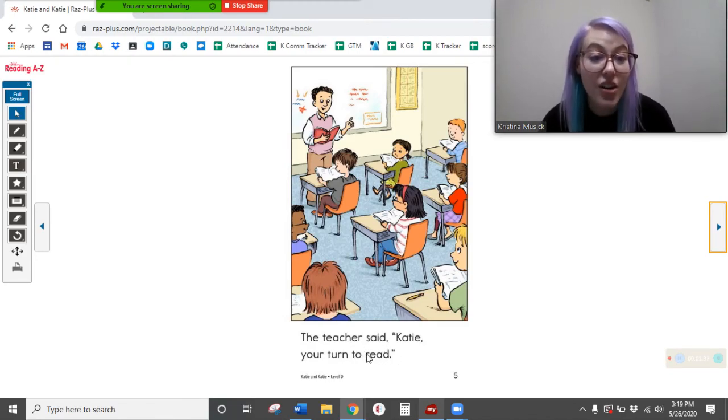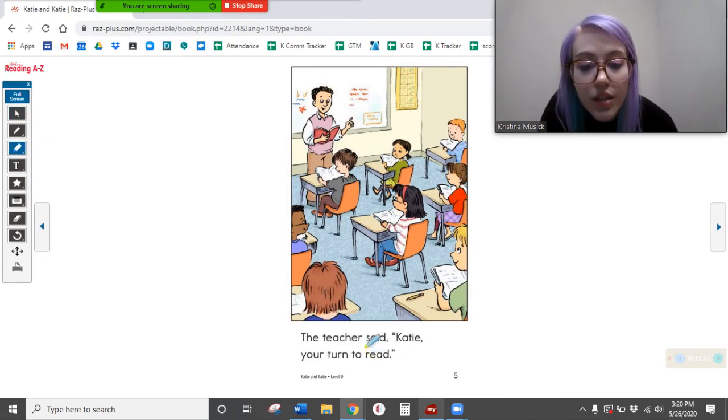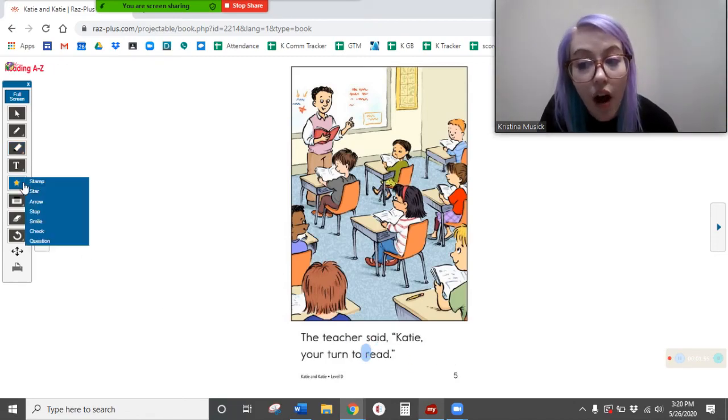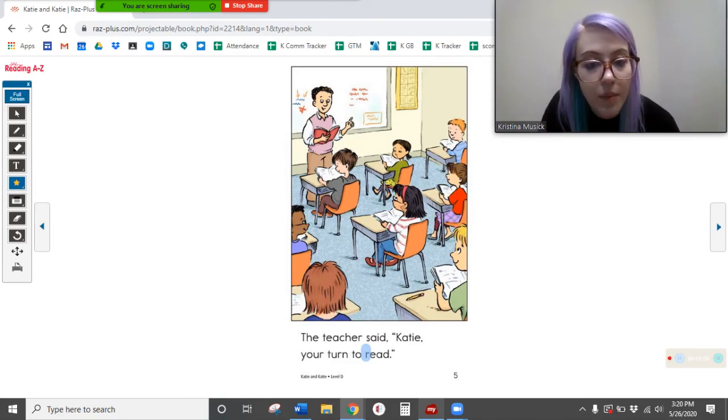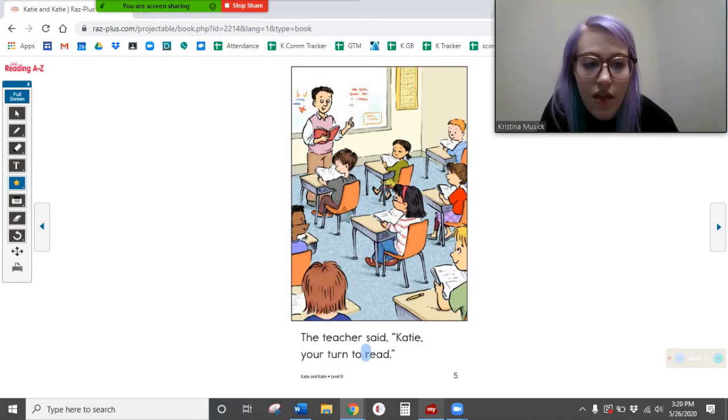Usually the word we don't know is at the end of our sentence. So we need to use the picture and cross-check, or stretch it out if that doesn't work, to figure out what this word is. So let's look at the word first. The word starts with the letter R. So I need to look for something in the picture that makes that sound. I see books, I see students, I see desks. But all of the students have books, and the teacher has a book too. And I know when we have books, we read them. Read. Yeah, that makes sense.